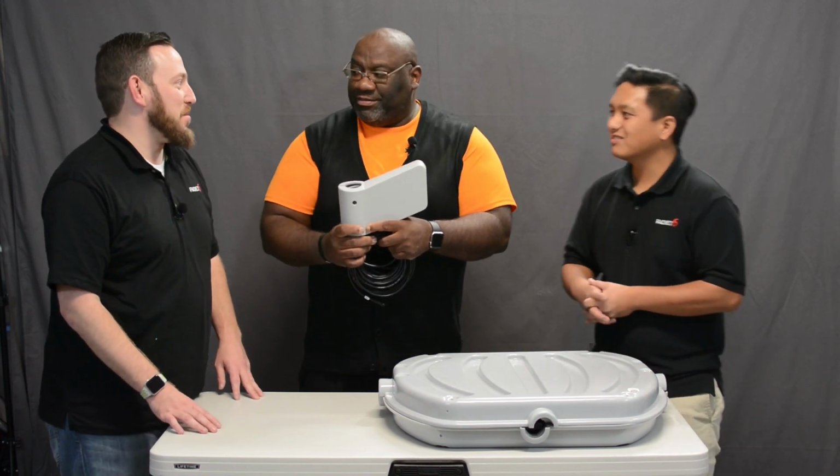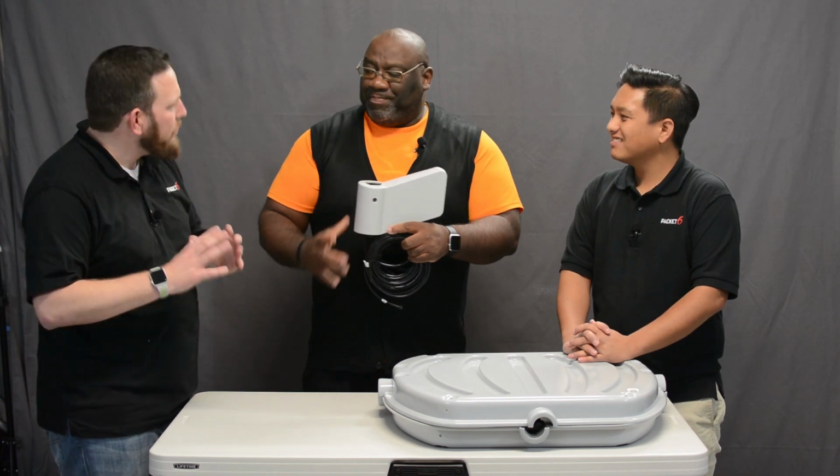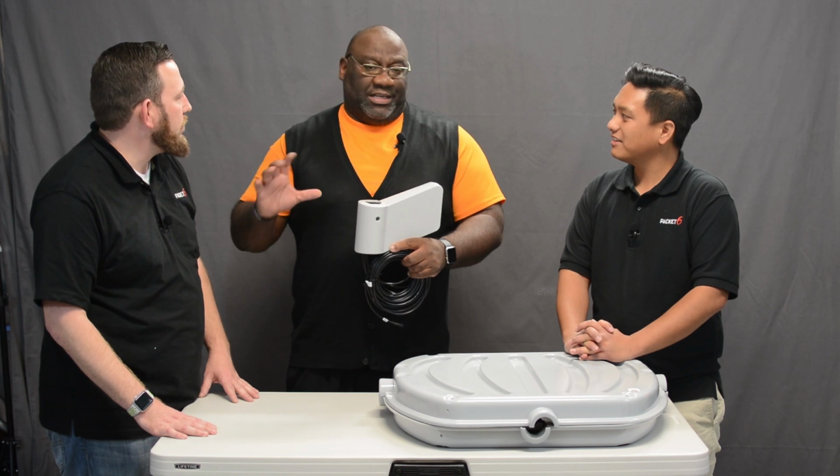You guys like your 6 dBi. That's a good sweet spot, I think, for an antenna. There's a lot of 6 dBi. Most antennas, typically it's a sweet spot. And typically it's 6 dBi.